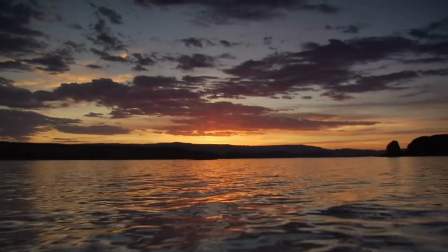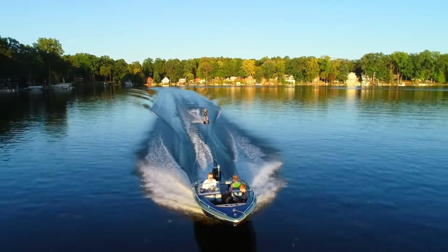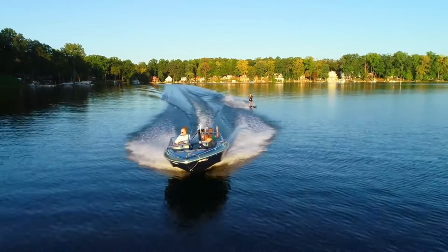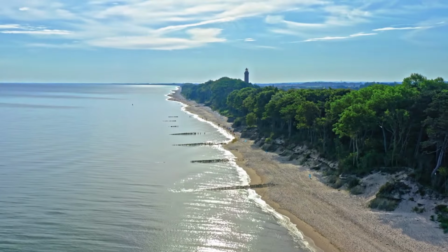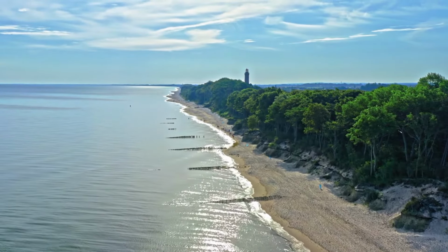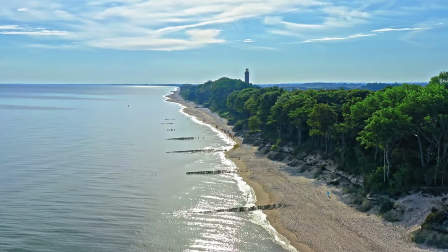Let's start our journey by getting our bearings. The Mecklenburg district, officially known as Mecklenburg-Vorpommern, is a state located in northeastern Germany. It stretches from the Baltic Sea in the north to the state of Brandenburg in the south, and from Schleswig-Holstein in the west to the Polish border in the east.